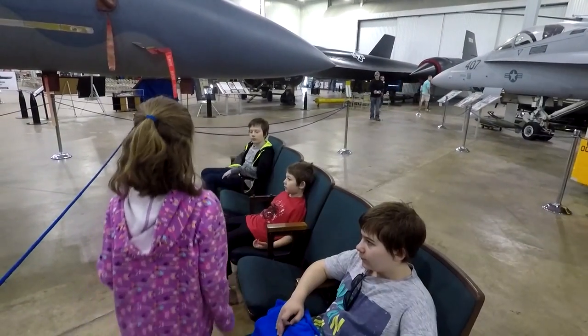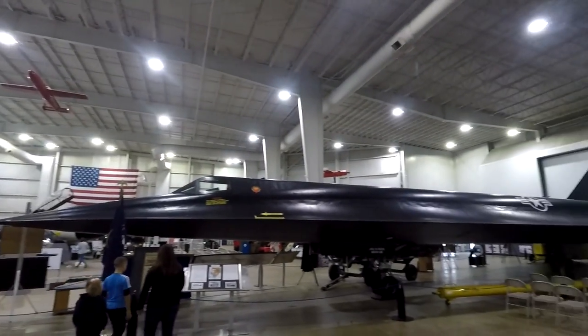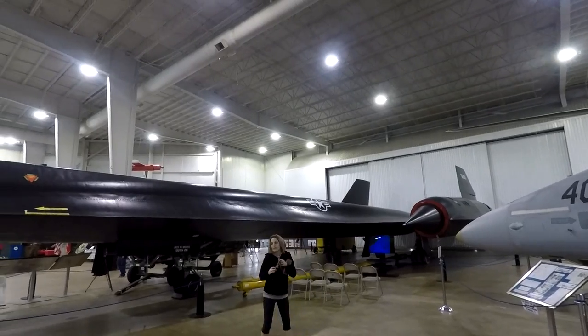Battleship, everybody's a little tired, so we're resting in the aviation hangar. This is an SR-71 Blackbird, which was retired a couple years ago, but they are awesome.